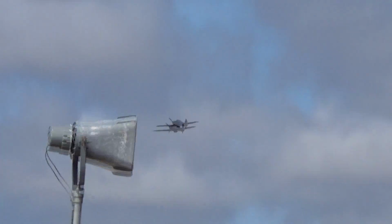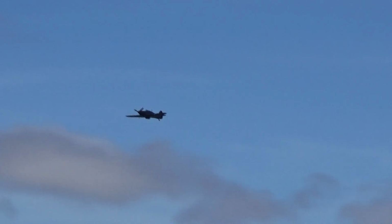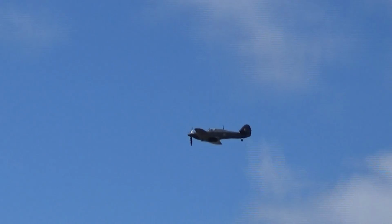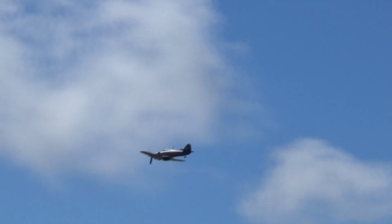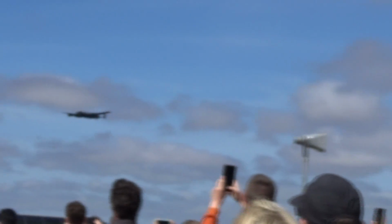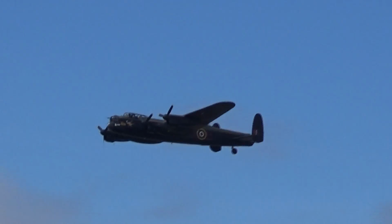Peeled to the right initially and then of course to the left as they parade individually. The Hurricane today, the station commander, Captain Matt Peterson. Following up in the Lanc, Flight Lieutenant Ernie Wise in command today.